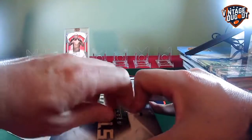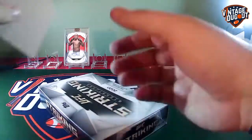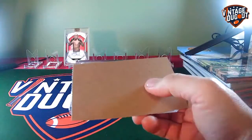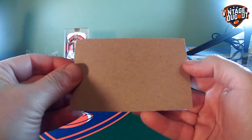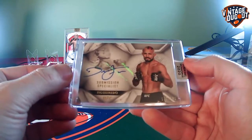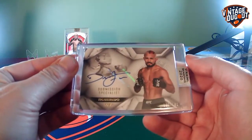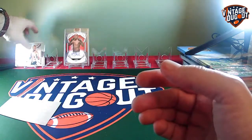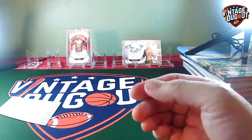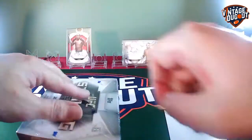Sugar Sean. He usually comes up at least once. Hopefully for you, he comes up a couple times. All right. I think we got a world champion here. Might be fighting Saturday. There he is. Base, 112 out of 161. Deiveson Figueiredo. 112 out of 161. Nice hit there. Champion. A little glare over there. Put him over here. Congrats. First champion.